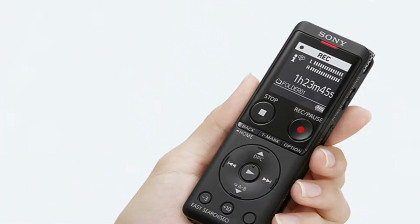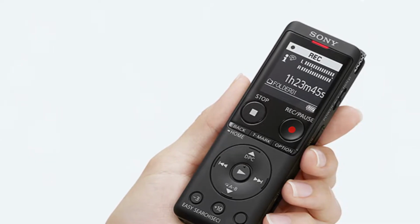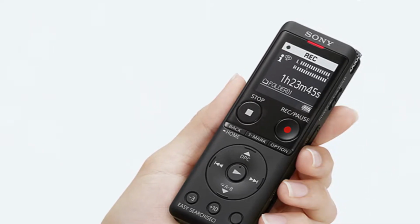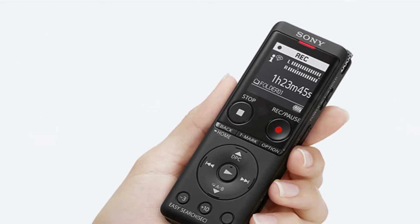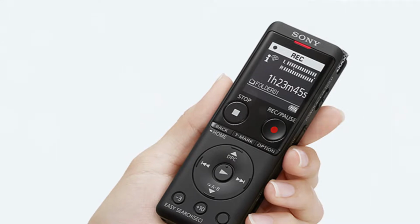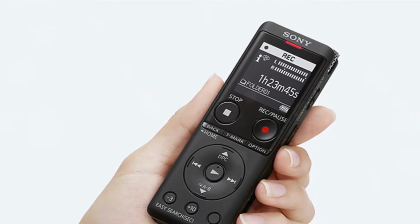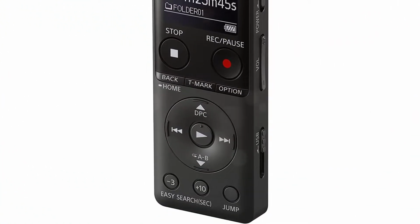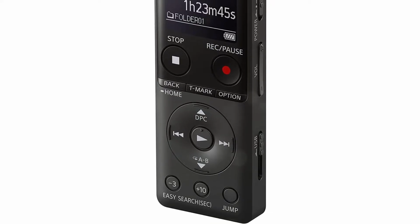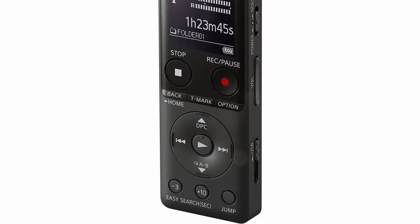The scenes option that comes with the UX570 has preset levels and sensitivities for various scenarios. Meeting, lecture, interview, and other options are very self-explanatory. The stereo microphone's sensitivity levels can also be manually adjusted with options for low, medium, and high sensitivities. The microphones are optimized for focused or wide recording choices, which either focus on the person in front of the device or capture audio from every speaker in the room.